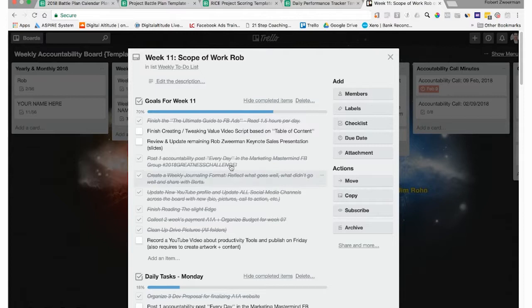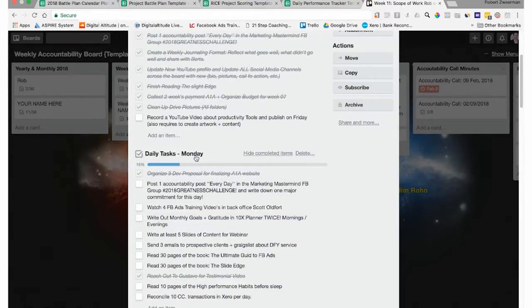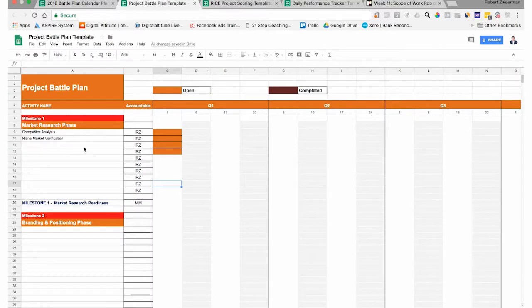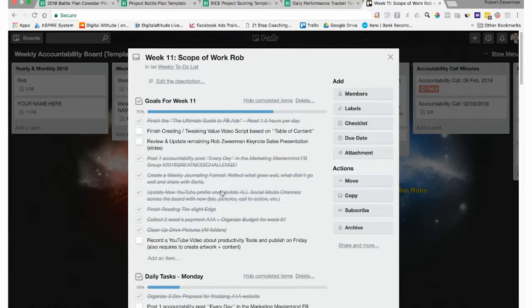For example, this I create list for goals for week 11. This is what I want to accomplish, and then I break them down on a daily basis. Because remember, you created here your milestones, and then you have all these little tasks, but it doesn't mean that these little tasks can be done in one day, right? Maybe that little task will be split up in other multiple little tasks. And to avoid all the clutter and break them down all here, you want to create a daily to-do list. And this is how I do it.